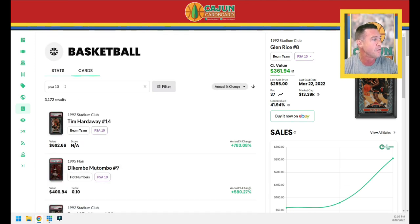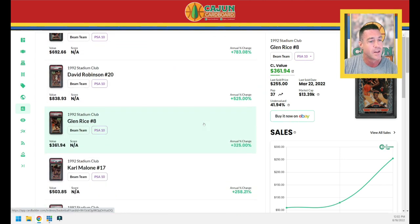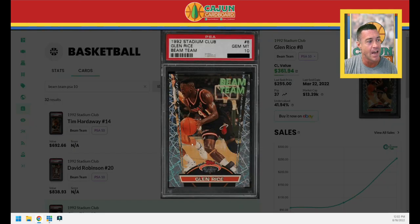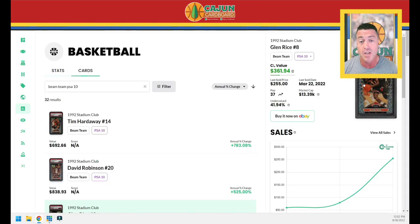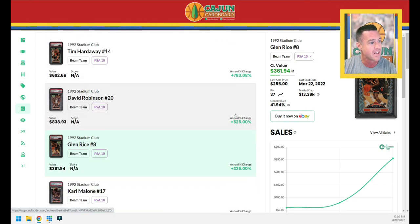Let's do this. I want to plug this in, and this is not something that I had planned. Let's plug in Beam Team PSA 10. Yeah, that's what I thought. So, guys, take a quick look. I'm just shedding the light on something, and this is the kind of thing that you can discover by looking at the Cardladder Indexes. If you're sitting on some Beam Team PSA 10s, it might be a good time to sell them. Tim Hardaway up 783.